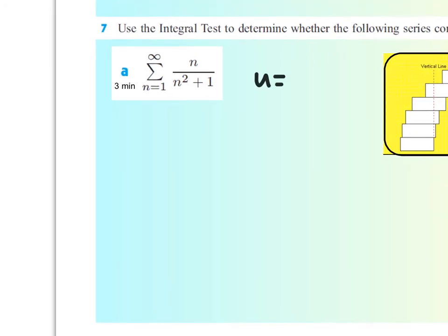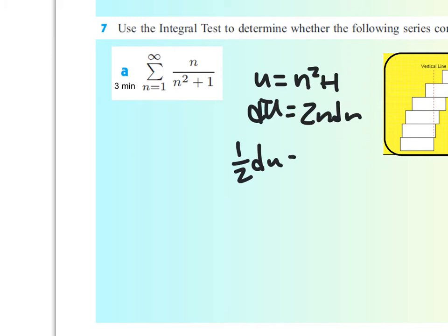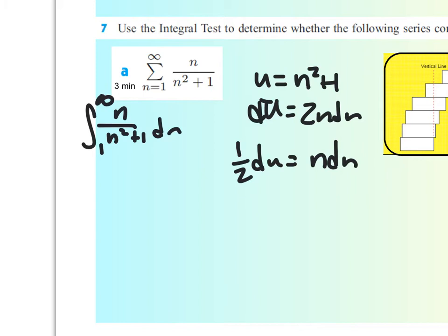Okay, here I would integrate. I would use u substitution. Let u equal n squared plus 1, so du equals 2n dn. So 1/2 du equals n dn. Then I can integrate this from 1 to infinity, n over n squared plus 1 dn. And you go from there, so you get 1 over u du, 1/2 of that from 1 to infinity.